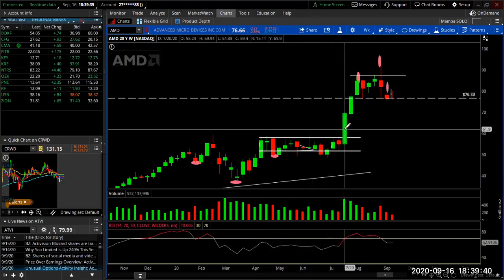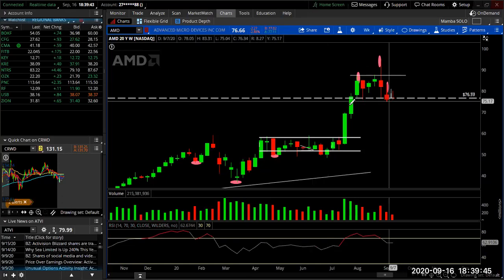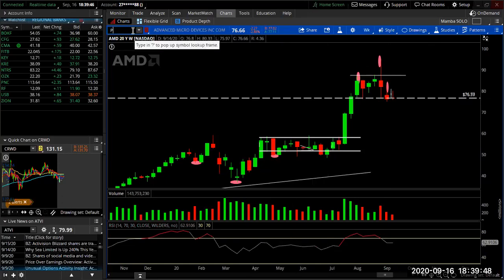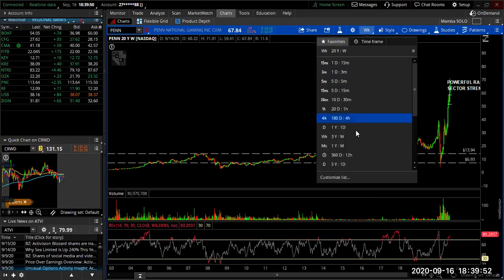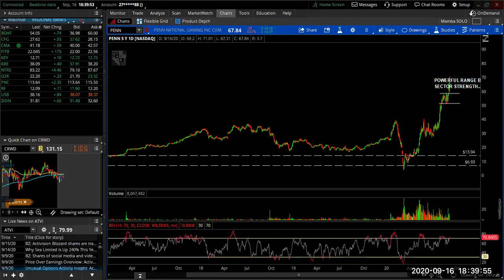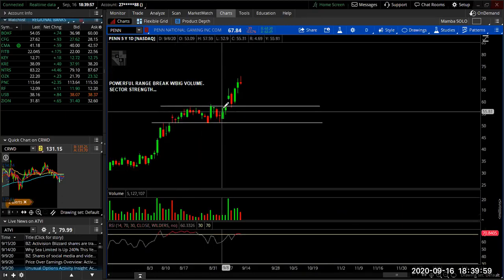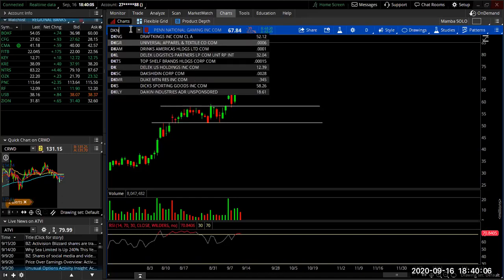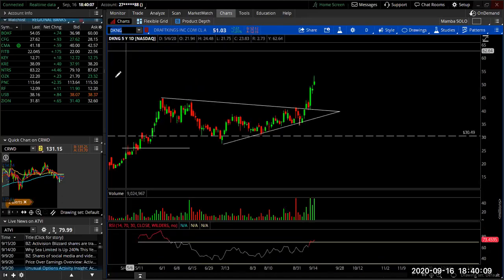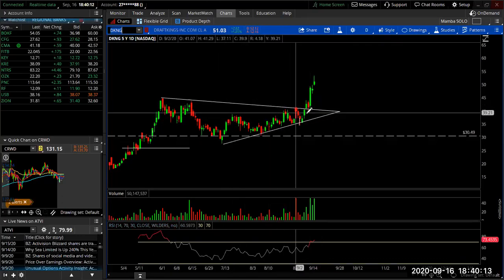Then you finally have the breakout. All your trading ranges do this, and they go up and then they come back. But you catch the breakout if you're trading them. Like look at Penn, look at the casinos, and let's go to the daily. You will find a trading range. Then you have your breakout, test, and pop. You can go DraftKings, DKNG, had a wedge break. Tight trading range, but had a wedge breakout.